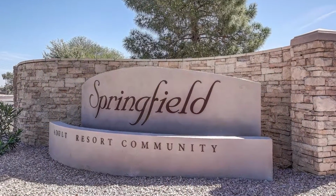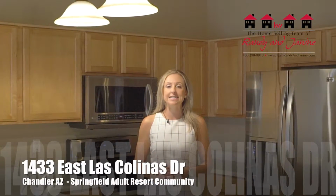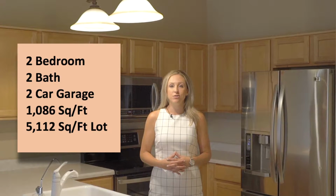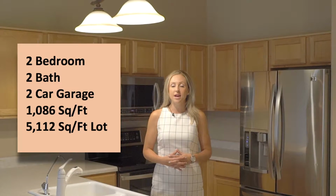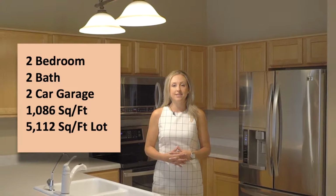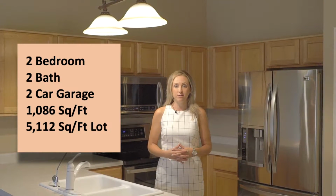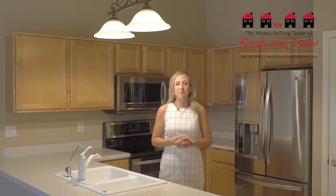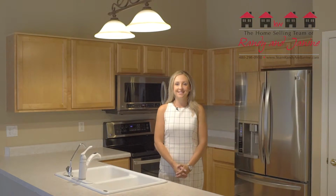Welcome to this beautiful home here in the adult resort community of Springfield in Chandler. This home at 1433 East Las Colinas Drive is beautiful and move-in ready. We have two bedrooms, two baths, a two-car garage. The home features 1,086 square feet of living space, and it sits on a lot that's 5,112 square feet. This home features an inside laundry room, as well as an enclosed sunroom, not to mention all the other upgrades throughout the home. Come on and take the tour with us.